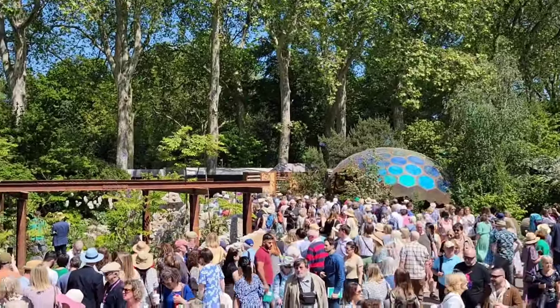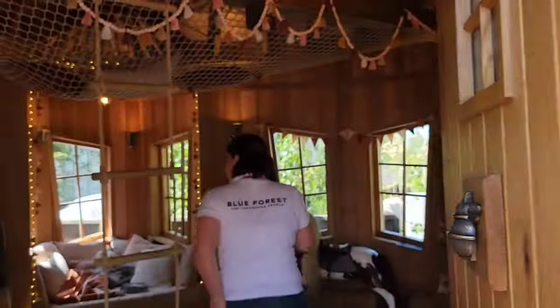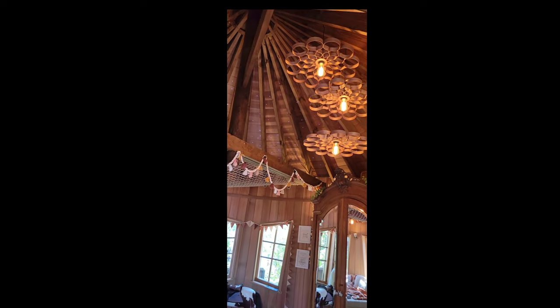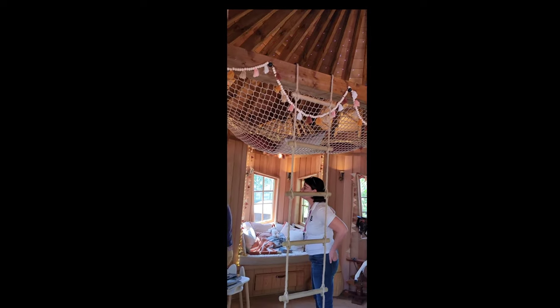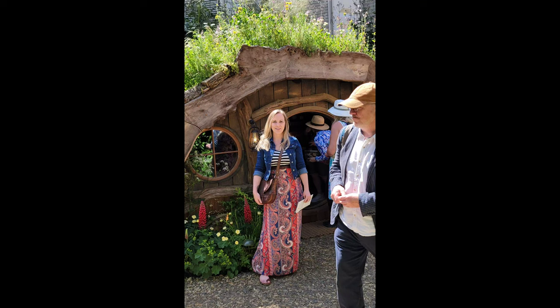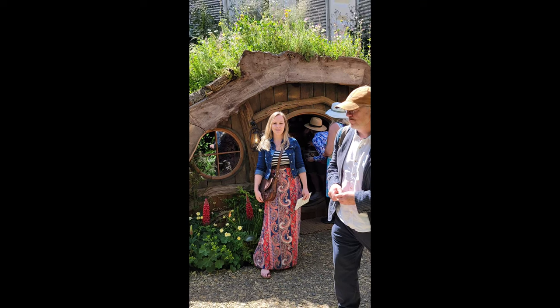Here we are about to look into the Blue Forest, the treehouse people. They've done a fantastic job, and the amount of detail that was put into that treehouse and into the Hobbit hole, I had to get a picture with it.